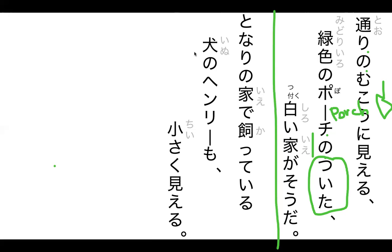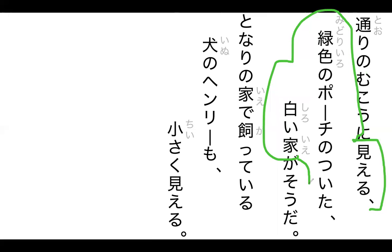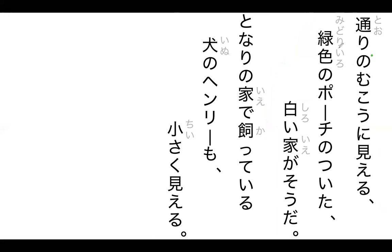What color is that porch? It is midori, so green. Exactly. So they can mieru a midori iro no porchi no tsuita shiroi ie. What does this part mean? Mieru, so they can see a green porch which is connected to a white house. Exactly. Perfect.